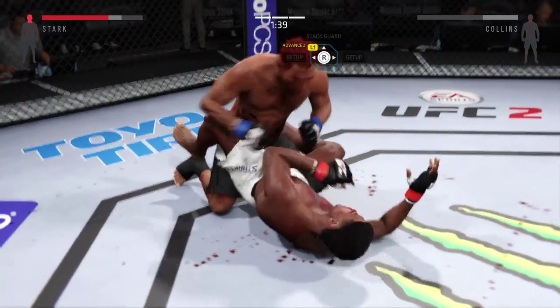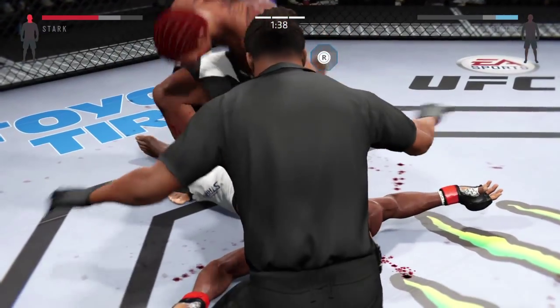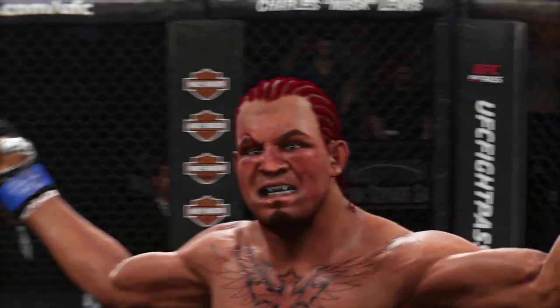That's a damaging hammer fist. Oh, this is ugly. Oh, he's out. Unbelievable. Look at this. Big ground and pound KO.